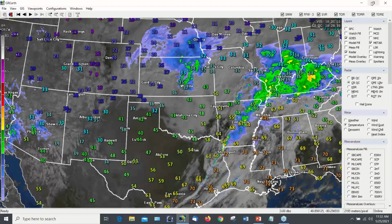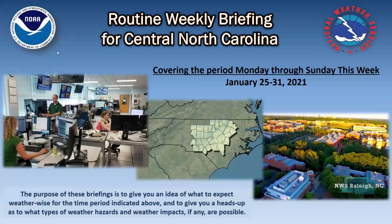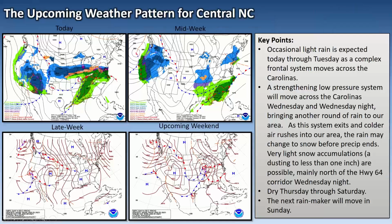And I kind of alluded to, what was it, Thursday's briefing last week, I alluded to a potential interesting weather system late Wednesday, Thursday this week. And I'll get more into that in just a minute. But basically, occasional light rain is expected today through Tuesday as that complex frontal system moves through.